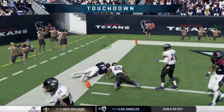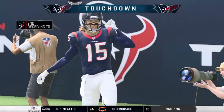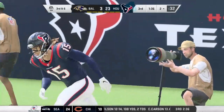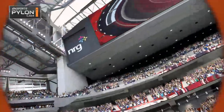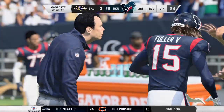And he's in. Touchdown, Houston. Will Fuller, his 2nd touchdown of the afternoon. And the Texans push further out in front. So, my man, another touchdown. They're looking like the #1 seed that they earned throughout the year. Looking pretty dominant right now. We knew the road to the Super Bowl would run right through this stadium.